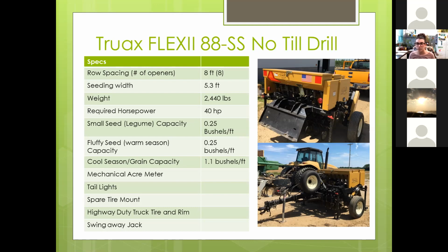It also has multiple seed boxes, which gives you the flexibility to seed native fluffy seeds, cool season species, small grains, legumes, and wildflowers. Plantings can be accomplished as a no-till and interseeding in most conditions and can be used to prepare seed beds and conventional seed beds. The required horsepower is a minimum of 40.